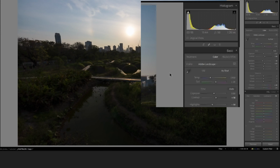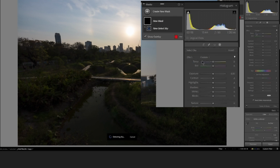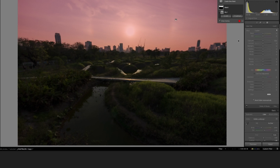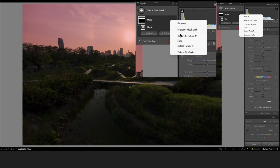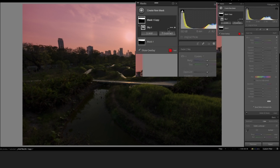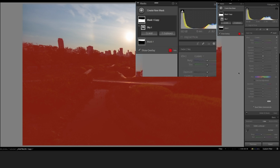First thing we'll do is go up here to mask, and we're going to select sky. Thankfully, Lightroom has selected the sky quite well. It has got the buildings in there, but that's perfectly fine because I want to affect the buildings as well with this one. But before we do anything, I'm going to take this mask and duplicate it, and then invert it, so that this one will be for the foreground.